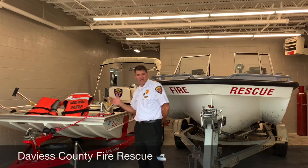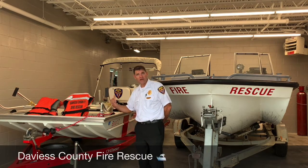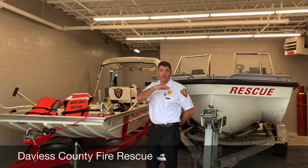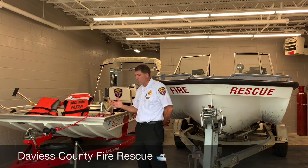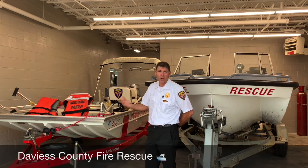So we also run water rescues as well. We worked with the FAA, and they gave us this space to store our boats because this was funded by the FAA, 90% of it. So we have 2 major rivers that run. You got the Ohio River, you got the Green River. So we cover both those bodies of water in our area, plus the small lakes and ponds and just the flooding we have each and every year that go on in our area.